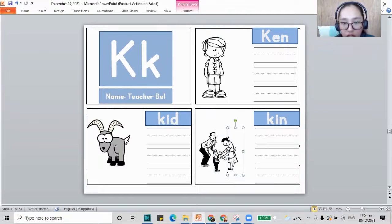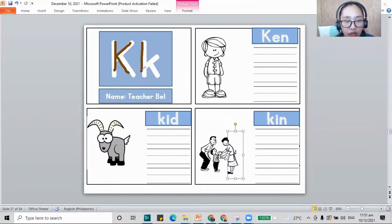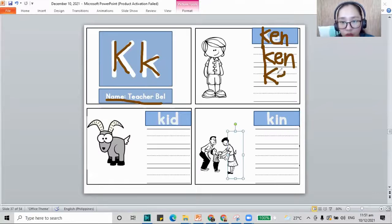Fix your pictures. And you also need to trace. So I have here letter K. Don't forget to trace your name. And I have here the first one. It is the name of Ken. Remember to make your letter K, capital K for Ken.